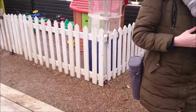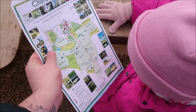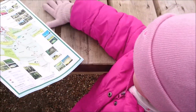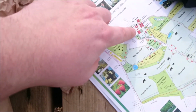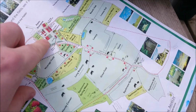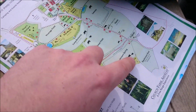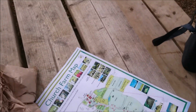So I've got the map. Look, Connie. So we're going to go on a trail, yeah? Walk around and feed the animals. Oh, wait there, I forgot to get the animal feed. You look after them, I'll be back in a minute. Okay, so look, we're here. We've got to walk around. I'm going to walk around this way, find the cows, then more cows, sheep, and I think the piggies are up here. Alright, let's wait for Mummy, then we'll go.